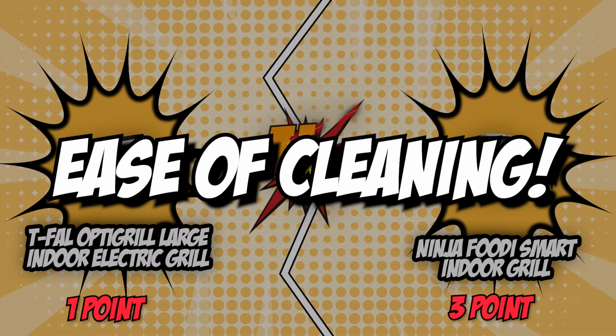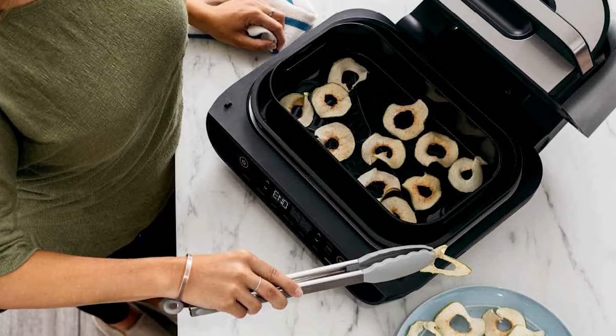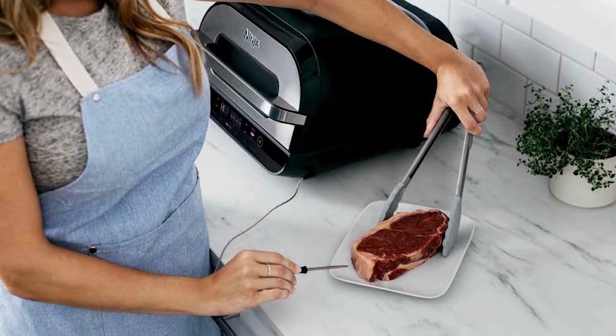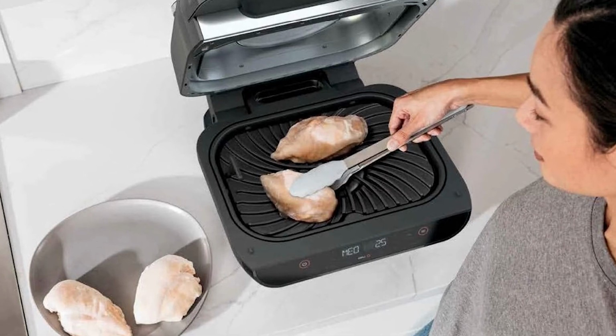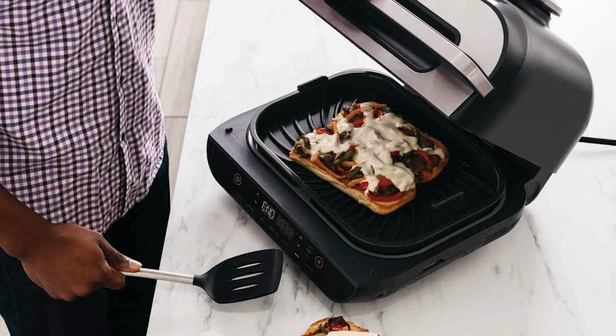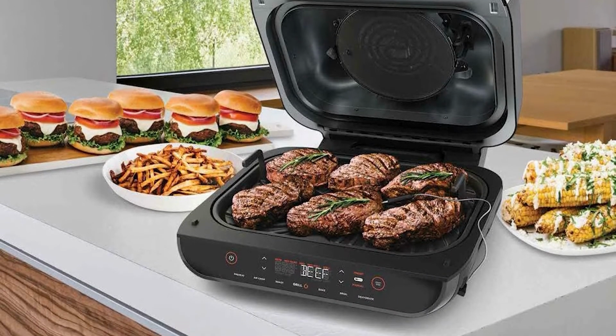The fifth and final category that these two brands will be going toe-to-toe with would be their ease of cleaning. Outdoor grills are hard to clean when you don't exactly know how to handle them, which is why the appeal of indoor grills is strong. Indoor grills usually feature non-stick cooking surfaces that help make cleanups much easier. For this reason, it can be a very important factor to consider, especially if you want to have more time to rest and unwind after a night of cooking.